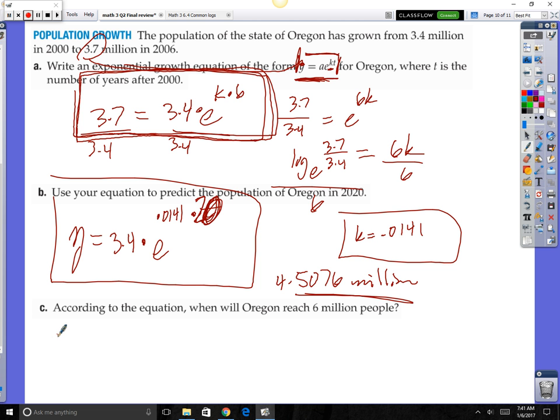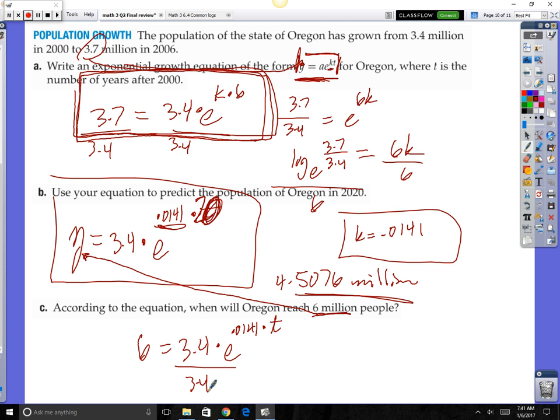Okay, question C. According to the equation, when is the population going to hit 6 million? So that's my ending, so that goes in place of y. So it's going to be 6 equals 3.4 times e to the 0.0141 times t. The rate of growth is going to stay the same. We don't know the time, so we're going to leave that variable. So we're going to solve for it. So ditch the 3.4, divide this by 3.4, divide this by 3.4.